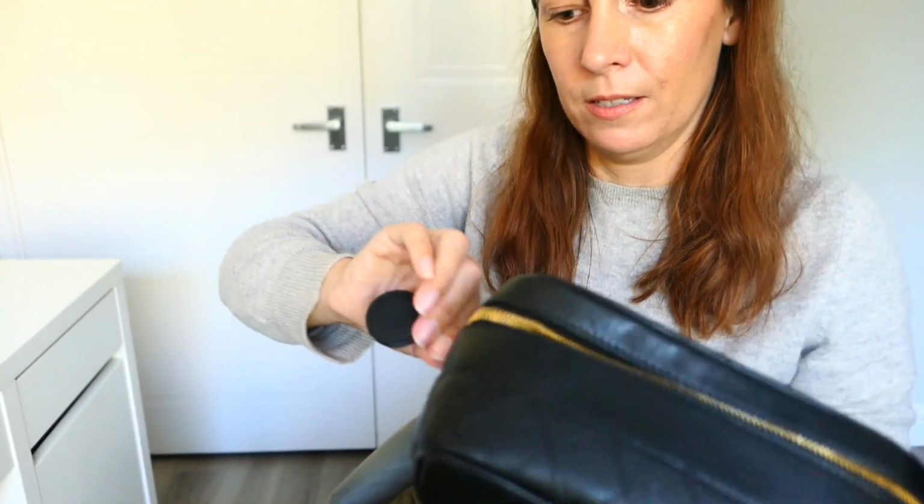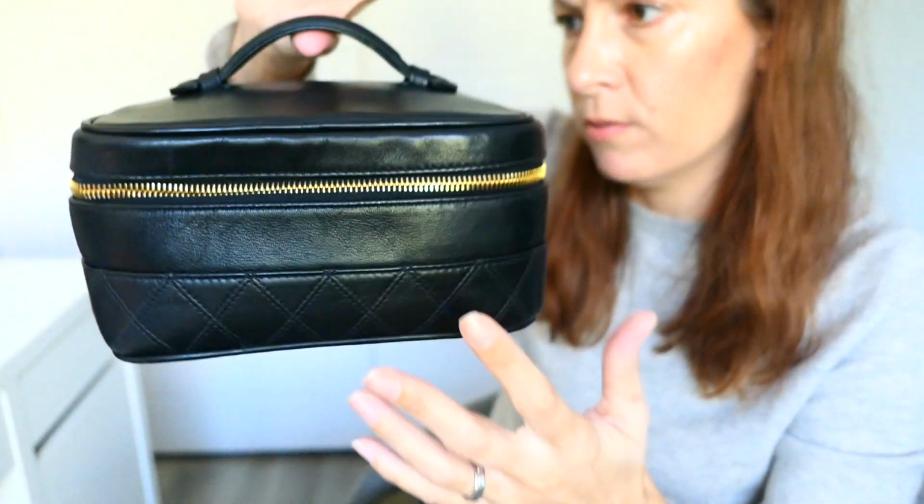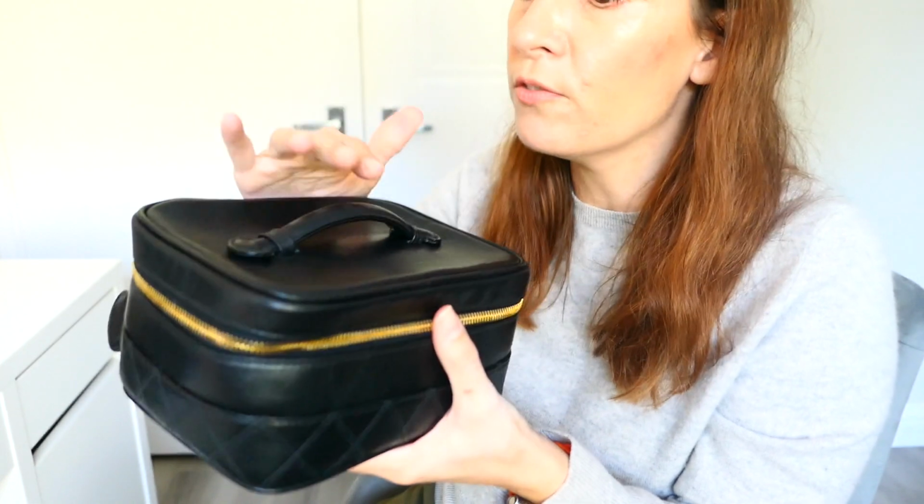The zip is nice and smooth. I'm trying not to pull too much on that tag. And like I say, even empty, you can see just a tiny bit of pull on that and it's all nice and straight, and that sag is resolved. So I'm feeling fairly confident with some careful storage that I can hopefully resolve that, but it's not the end of the world.